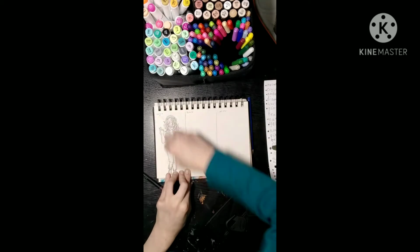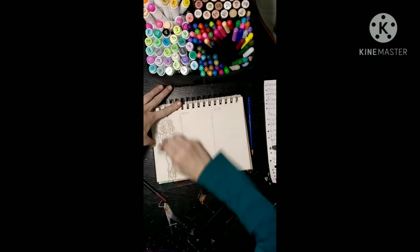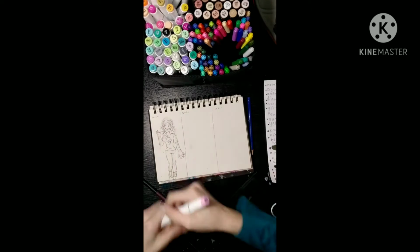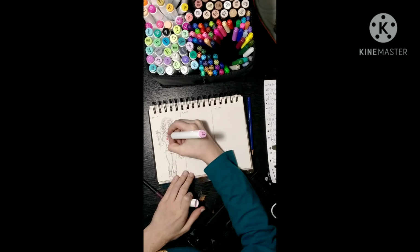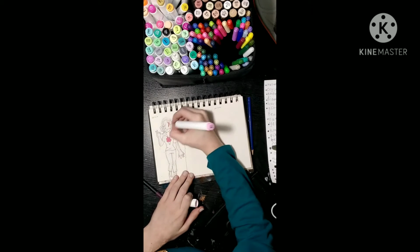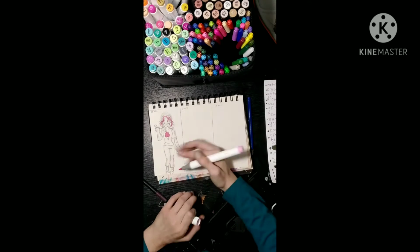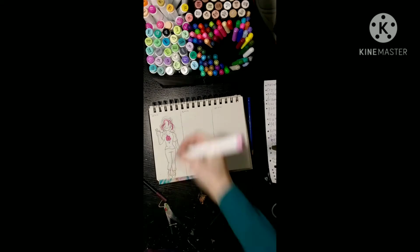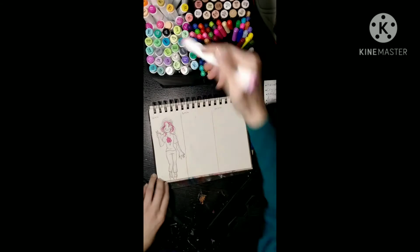Now I'm erasing the line art. I can't speak. My sketch. Oh my gosh. And here I am using the wrong color on the wrong area. I'm supposed to use hot pink, and the cotton candy is blue, and her shirt is hot pink. I got the colors so mixed up and it ended up looking like purple.